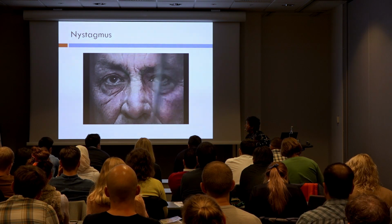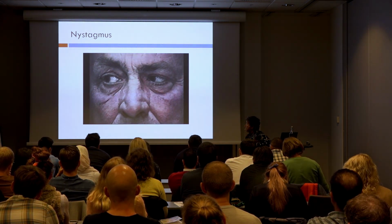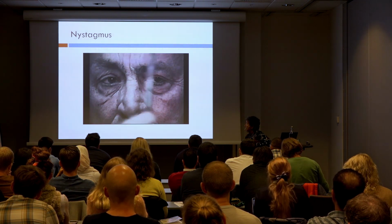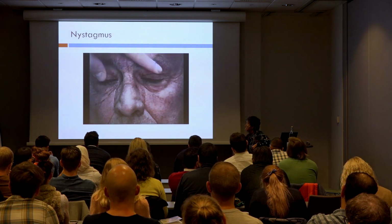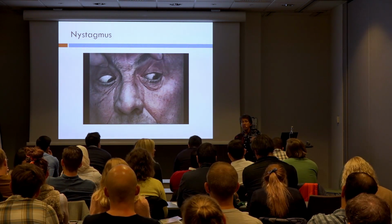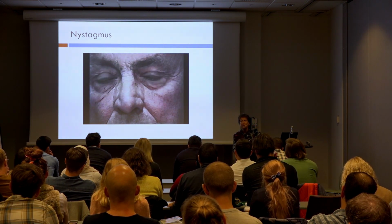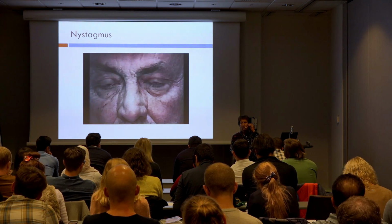What kind? You name it after the fast phase. Downbeat, right, that's downbeat. So what you can see is it's better in up gaze, it's worse in down gaze and in lateral gaze. That's very classic for downbeat nystagmus. Causes of downbeat nystagmus. Okay, good.